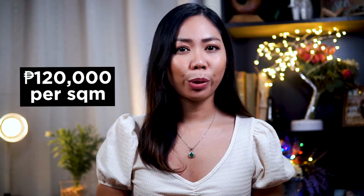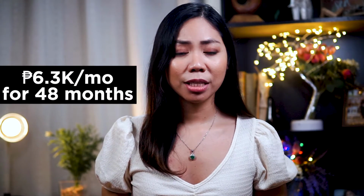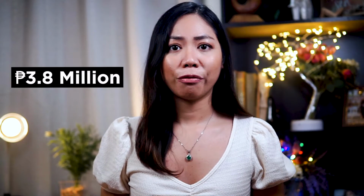Take, for example, East Village of DGT. It launched at 120,000 per square meter or about 2.6 million for their studio units. So that's an equity of 6.3 thousand per month for 48 months. As I mentioned, 3 towers got sold out in 4 days, which is record-breaking. And then they launched their 4th tower a couple of months after at the price point of 3.5 million or around 159,000 per square meter. And now it's about 3.8 million na for a studio unit of 22 square meters. So that's an increase of about 900,000 to a million in just a few months.